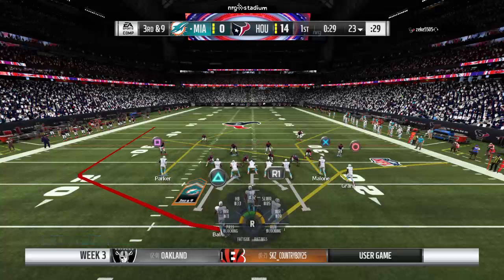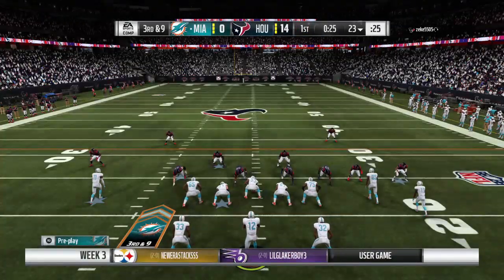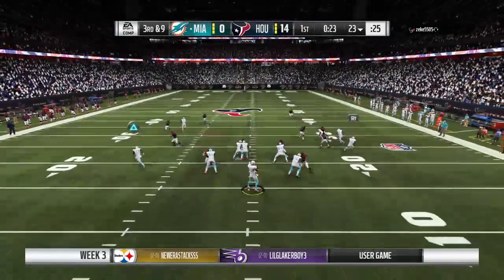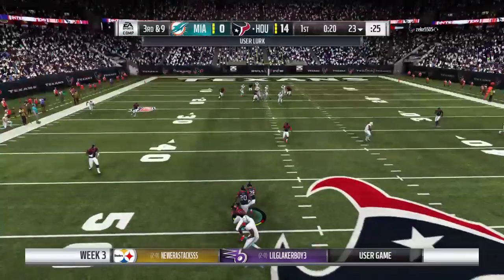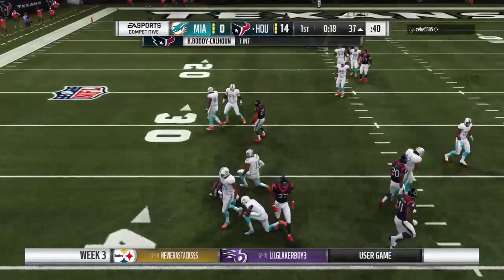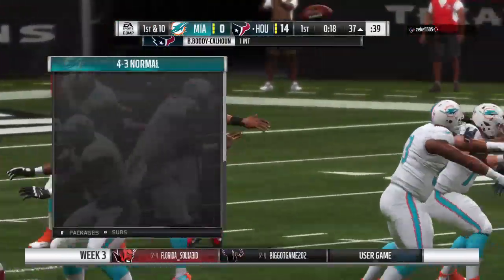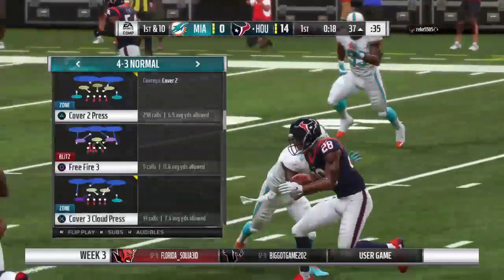Detroit! On 3rd down, Gonzalez. Into heavy traffic, and it's intercepted. Picked up by Body Calhoun. And he's going to take this one back to the 37-yard line. Parker unable to get that one.